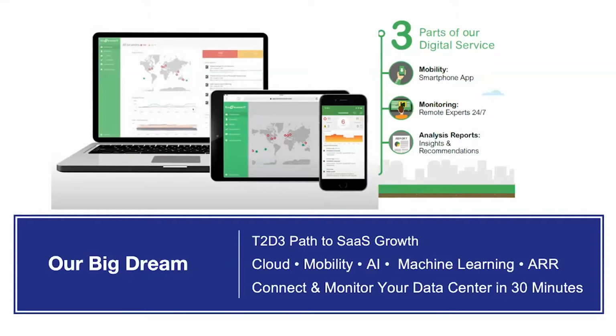So our big dream is to connect and monitor your data center in 30 minutes. Four or five years ago, even now, deploying a software solution to connect all your data center devices and monitor them, track all the alarms, track all the trending data of the performance of your sensors, typically is a professional service project that can go on for 3 months, 6 months, to a full year.